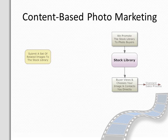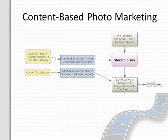You submit a set of related photos. Those images then go straight into the library database and are immediately available for our visitors to find, view and license. Then you add the entire set to a lightbox. This is just a simple display option, and it only takes a minute or two to set up.